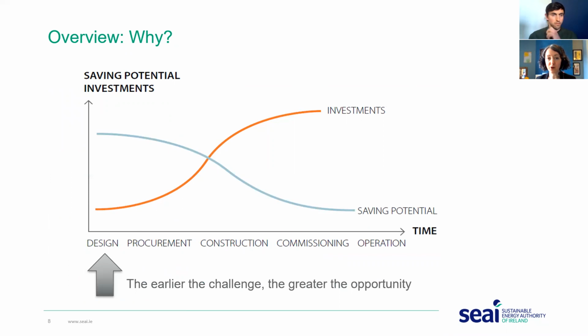This diagram shows the energy saving potential for investments over time. The blue line shows that right at the beginning of a design project, the saving potential is high, and the associated investment cost, shown in orange, is low. However, as you progress beyond the design phase of the project into procurement, then construction and commissioning, the saving potential decreases and the cost of making energy saving investments increases.